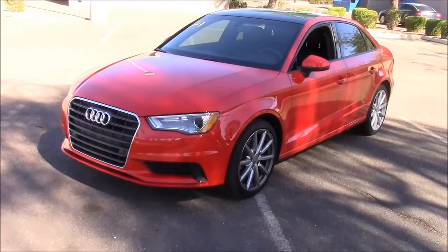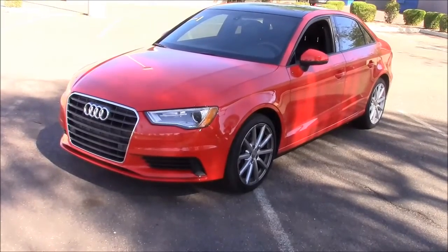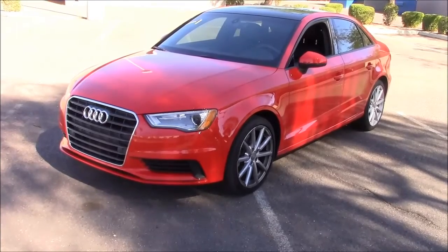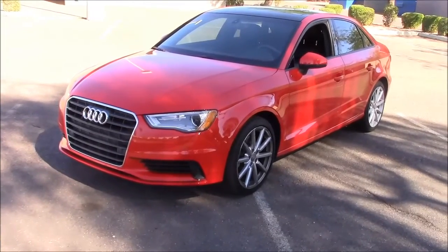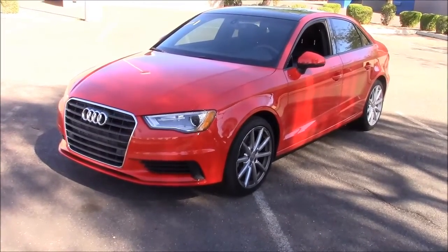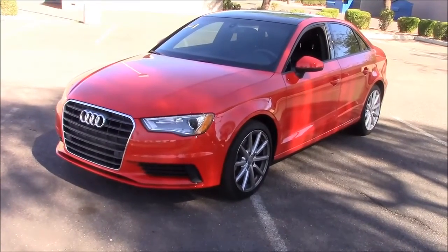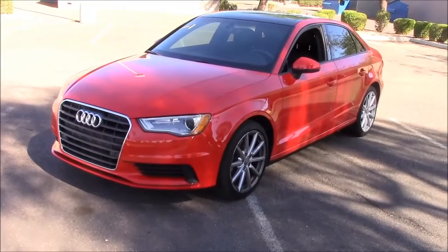One area where German cars have always been superior is in the suspension systems. And the A3 is a perfect example, even though this is a compact car, also based on a lot of Volkswagen platform stuff. It's got one of the best rides I've ever had for a small vehicle, and we'll demonstrate this riding over some speed bumps.